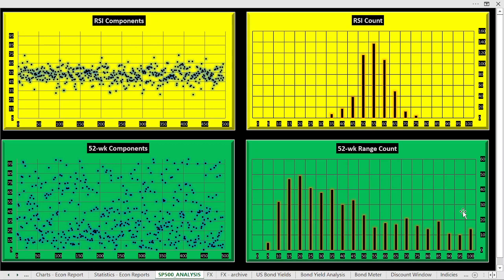The top left-hand side shows us a number of dots. Every dot represents one stock within the S&P 500 index, on a scale of 0 to 100 in regards to their respective RSI, relative strength index. On the right-hand side, we can see it's pretty evenly grouped between the 45 to 65 range, right in the middle of the trading range.